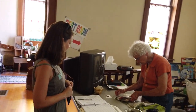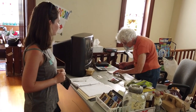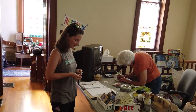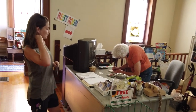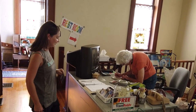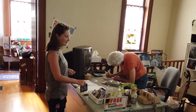And just like a lot of places here, it's cash only. So luckily we had some change in the van to be able to get this, because a lot of times we try to not carry any more than $40 or $50 in cash just in case something happens. We don't want to lose it. So, all right, we're going to get these and we'll get back on the road to our third covered bridge.